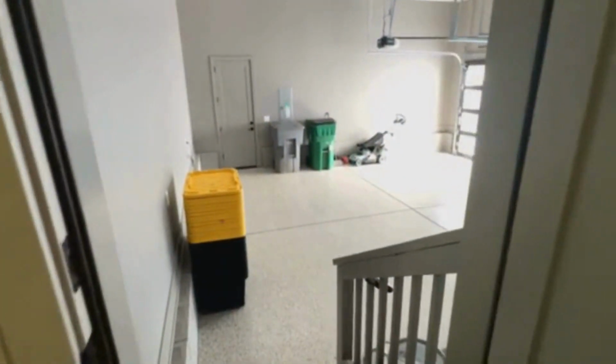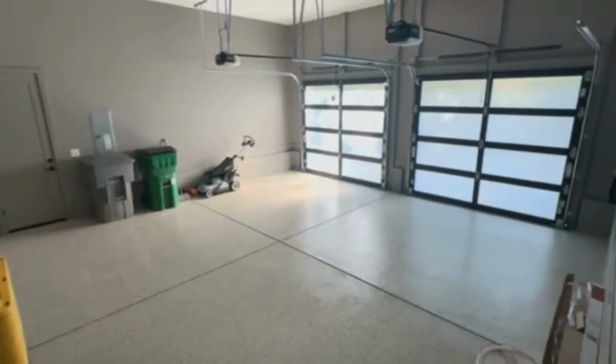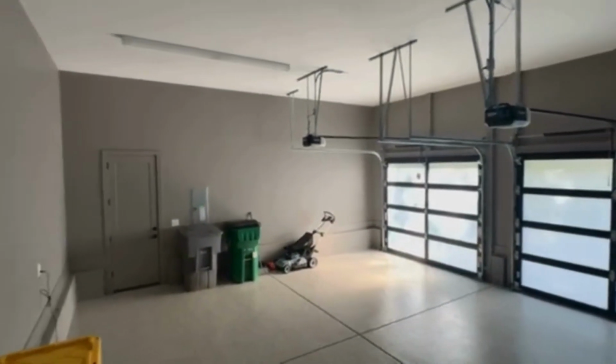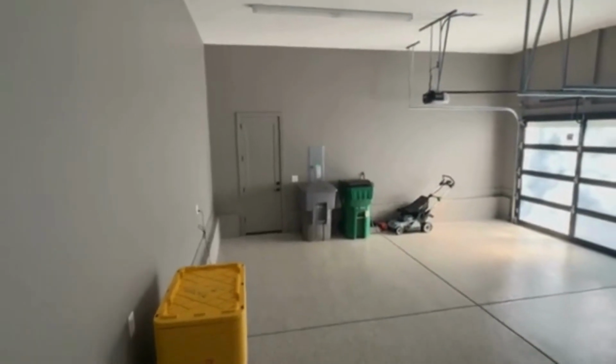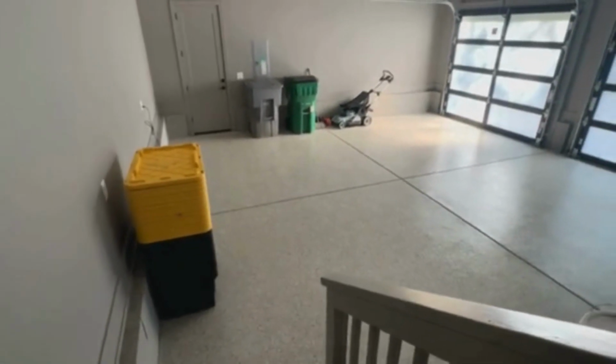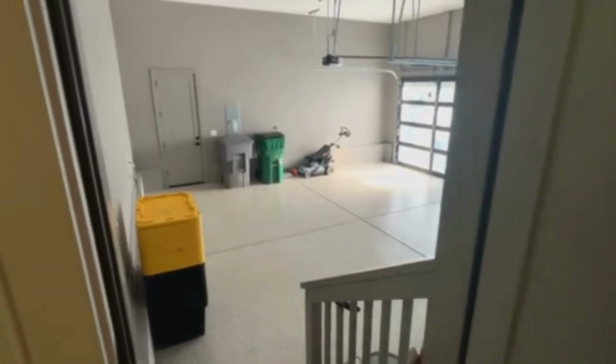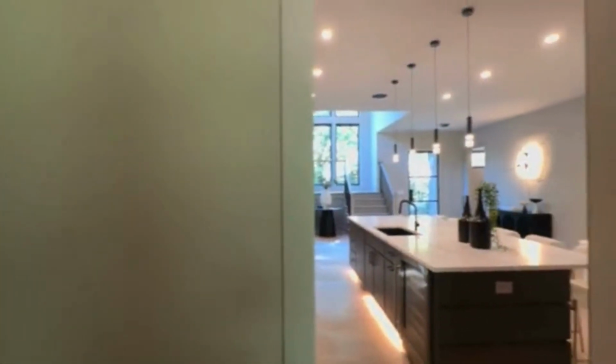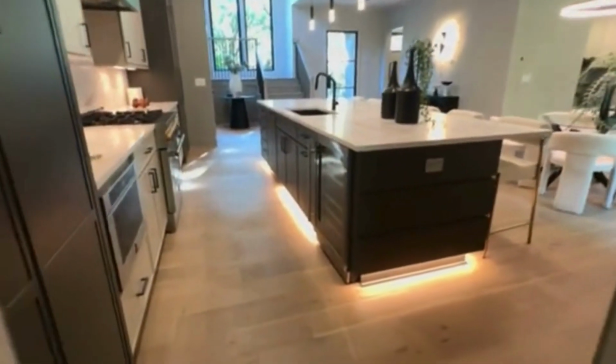Here's the garage. You've got 2-car garage. I love the frosted glass doors that they went with. That's also not something I see very often. You've got a lockable electrical panel, and they went ahead and sealed the floors. So far, I've only seen 2 builders in Charlotte do that on a lot of these new construction houses. So definitely an upgrade.